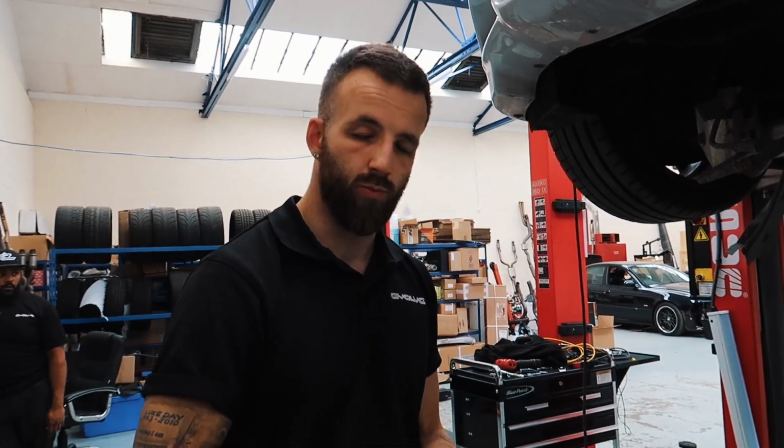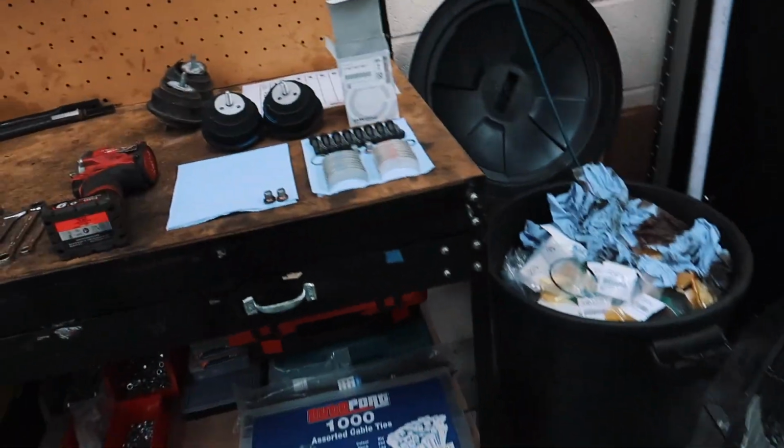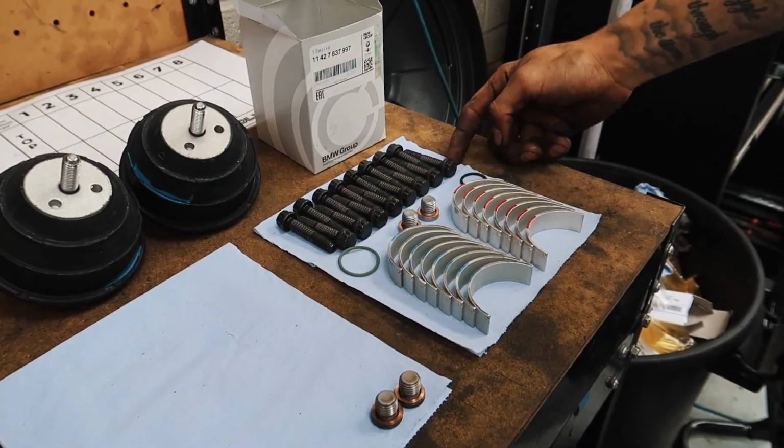So this has got the uprated shells anyway. Okay, cool. The older style shells had copper in them, and they wore a lot quicker than the newer ones do. So we'll uprate, we've got all the new bearings and shells laid out anyway. So we change all the shells, the red ones are the bottom ones, and the blue ones are the top ones. New bolts as well.